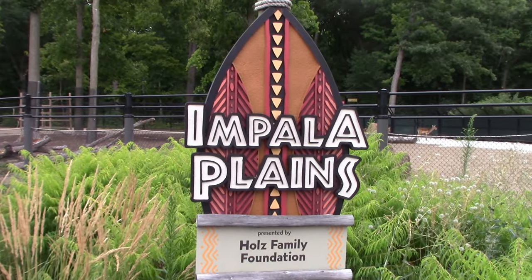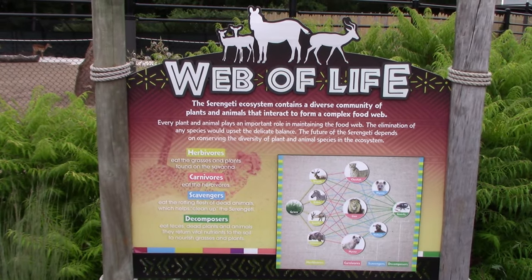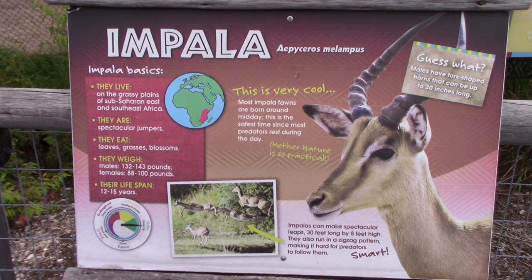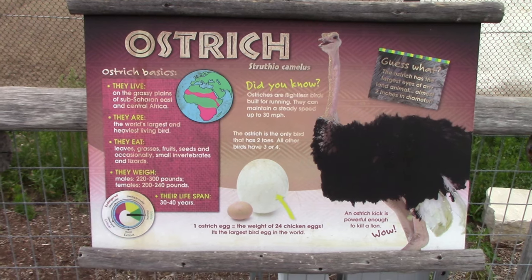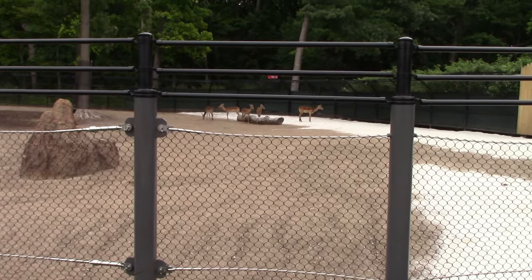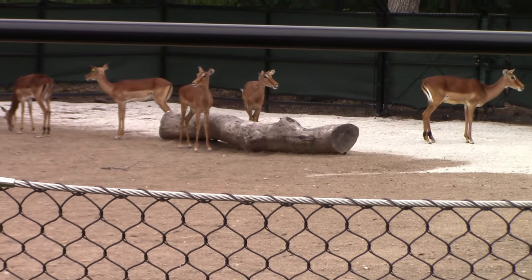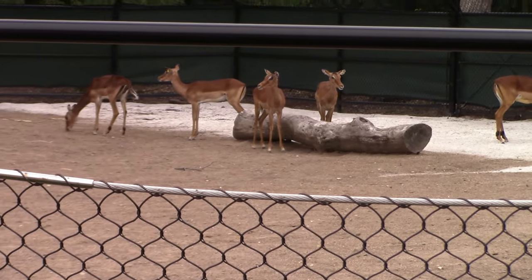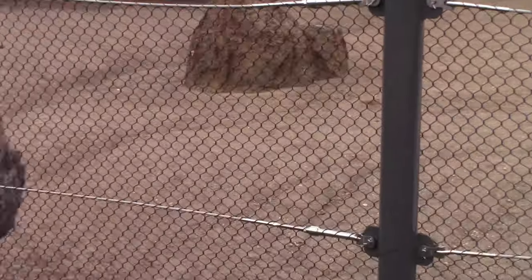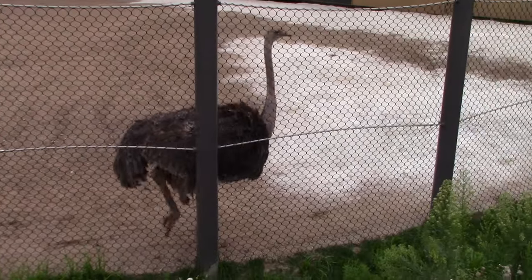All right, we came to Impala Plains, web of life. Of course, we're gonna see Impala. And sharing a habitat with the Impala are ostrich. These are cute little animals. There's the ostrich. Hi, ostrich. How you doing, ma'am? And I said ma'am because it's a female ostrich.